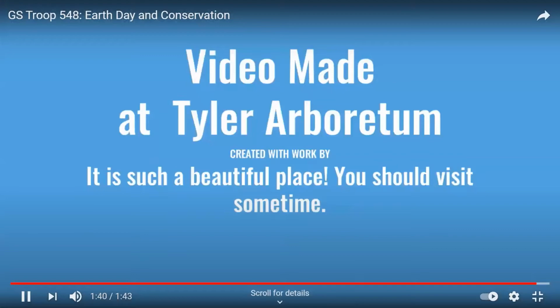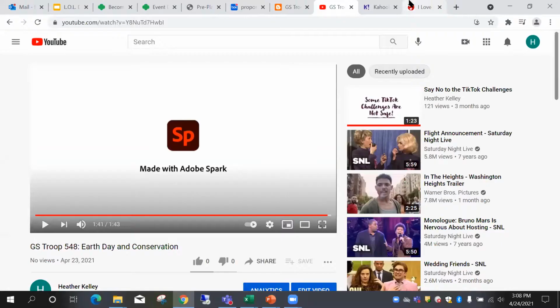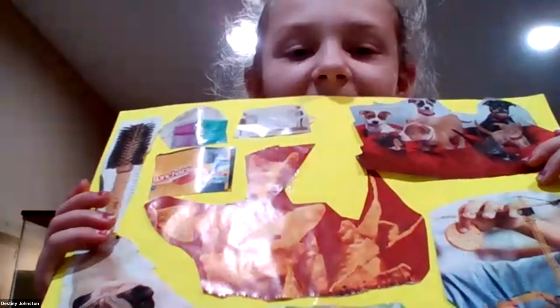Great job, Joy. Thank you so much. Destiny, why don't you show us your art? What did you make it out of? I made this out of a poster and pictures out of a magazine. A few of my favorite things.